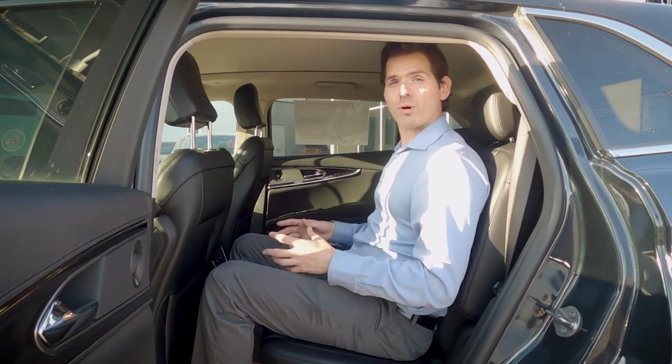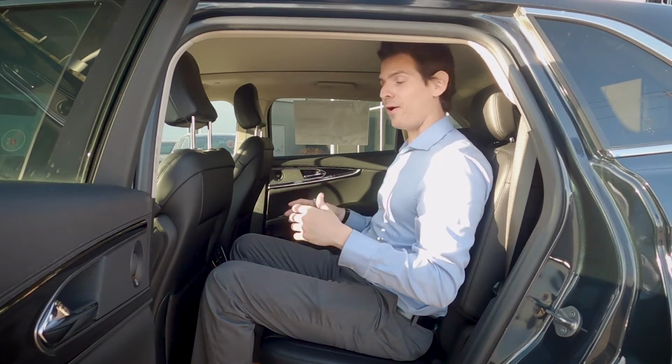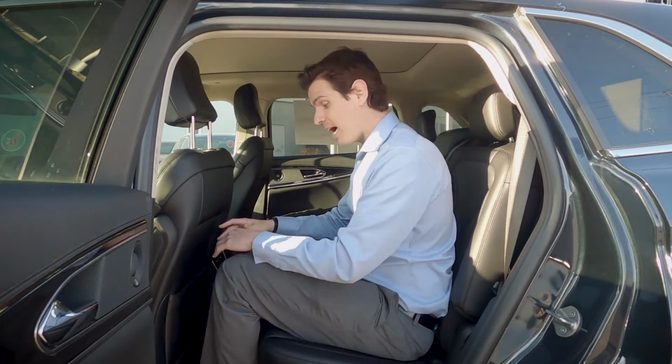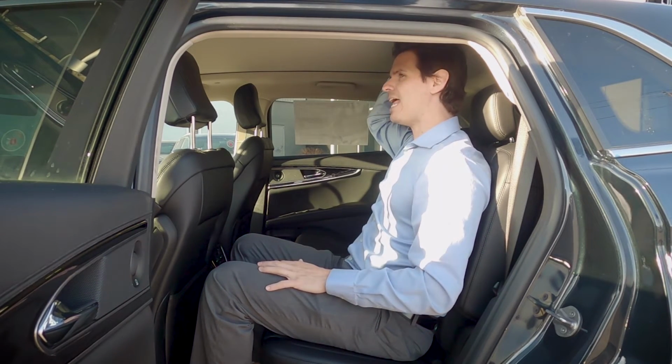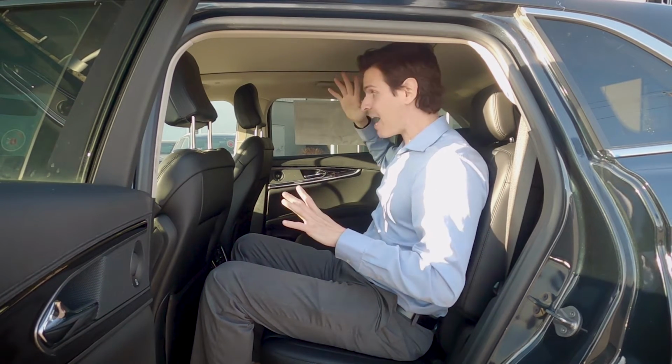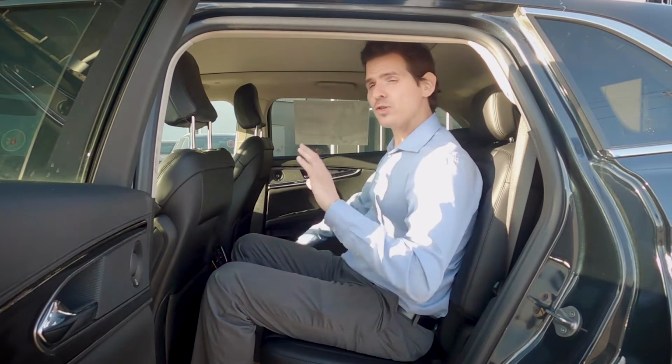When it comes down to second row spacing, I've got the driver's seat set up for somebody who's 6 feet tall. I'm 6 feet tall, so I've got plenty of room for my knees. I've got lots of room for my feet as well. Now, up overhead, I've got maybe an inch of headspace in the back seat. If I moved into the middle, I'd have an inch and a half maybe up ahead. So it's definitely something to note.